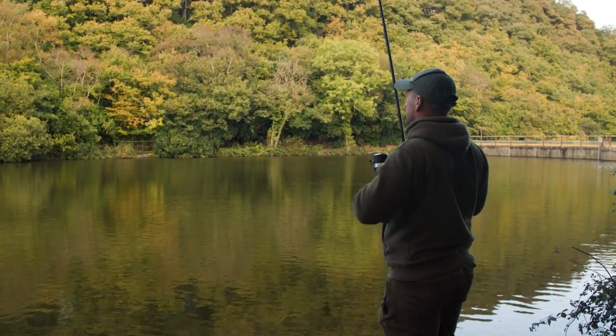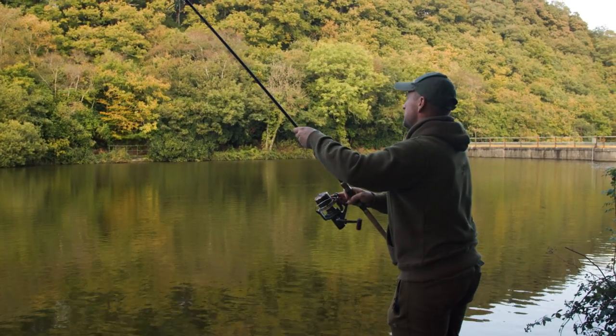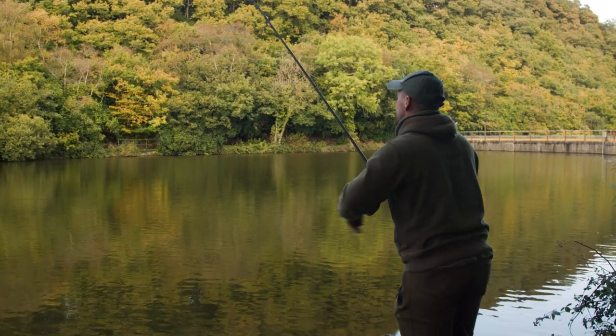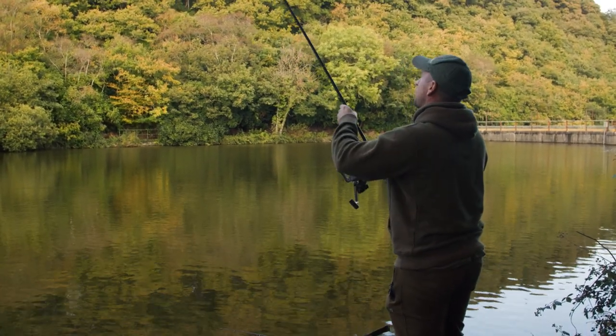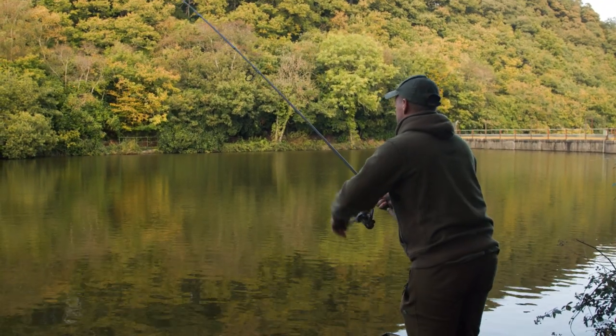Like I say, I've never seen the lake so busy, but all the lakes are quite busy at the moment, and I've got rods to my left, rods to my right. I don't want to wipe anybody out. It's horrible when that happens.